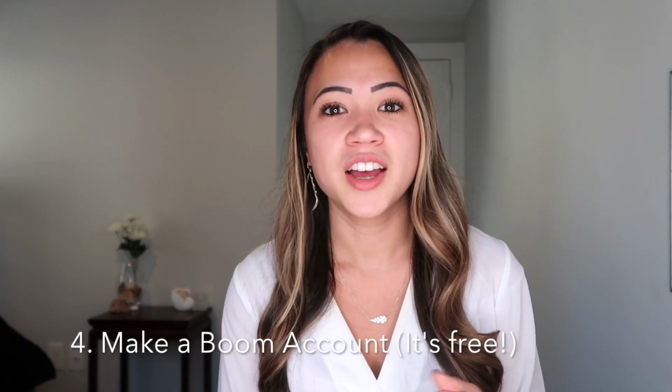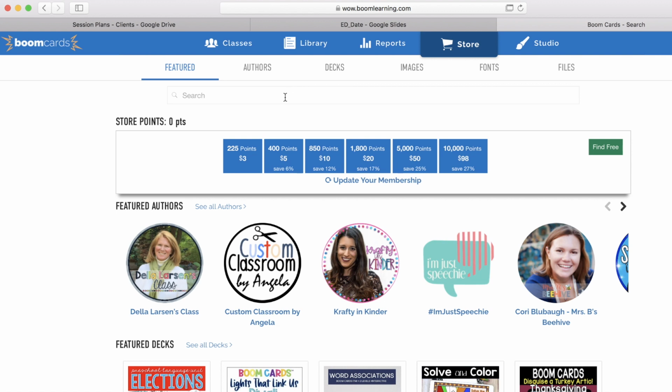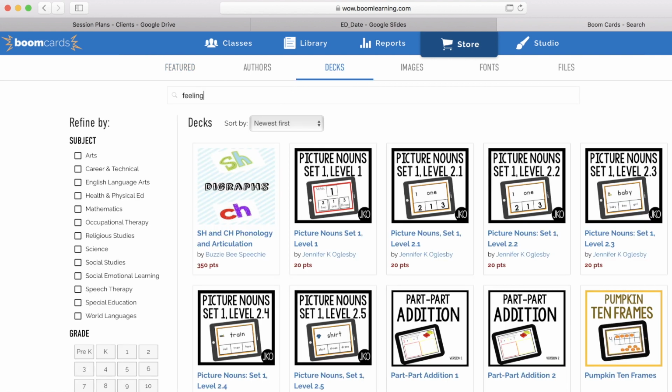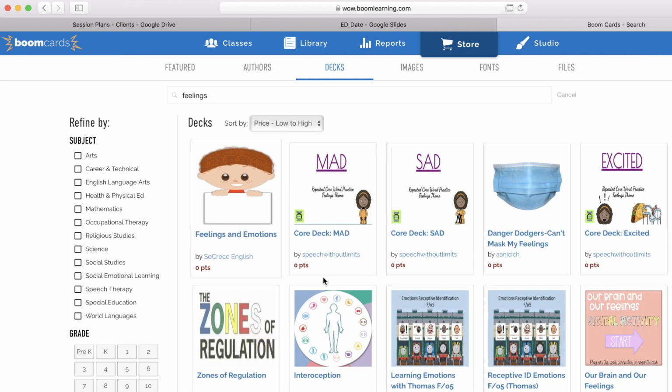Okay, one tool for you SLP graduate students or clinicians. I'm sure a lot of you already are aware of this and are familiar with it, but Boom Cards are a lifesaver. So I highly recommend making a Boom account. This one is mine. What to do is, if you click on the store, you can type in whatever you're looking for. Say if you are in psychology and you're going over feelings and attitudes and topics like that with your students, or if you're going over behavioral aspects or articulation for speech language games, it's all in there. There's so much in there that you can find.